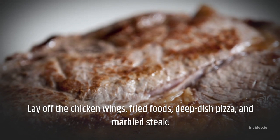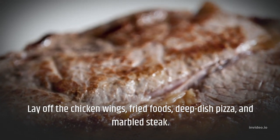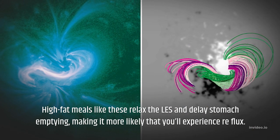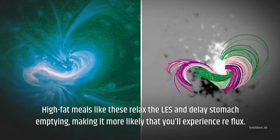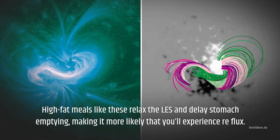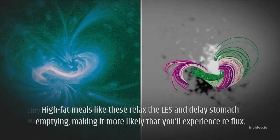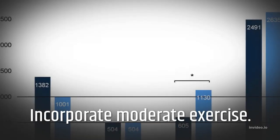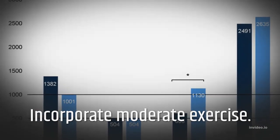Lay off the chicken wings, fried foods, deep dish pizza, and marbled steak. High-fat meals like these relax the lay and delay stomach emptying, making it more likely that you'll experience reflux. Instead, make lean proteins, like skinless poultry, seafood, beans, and lean cuts of red meat, and fiber-rich produce and whole grains your diet staples.